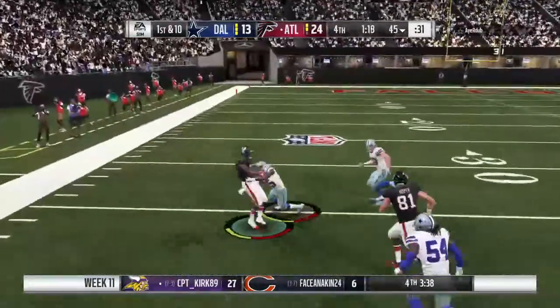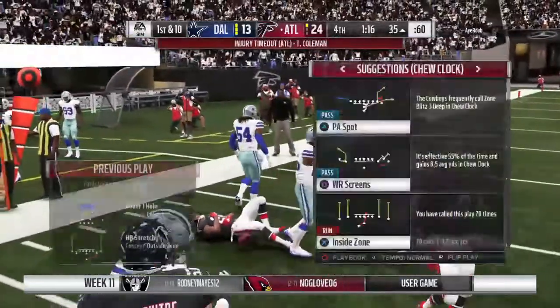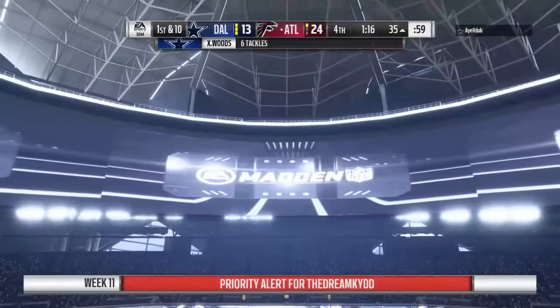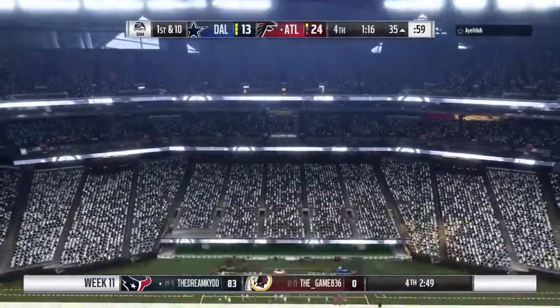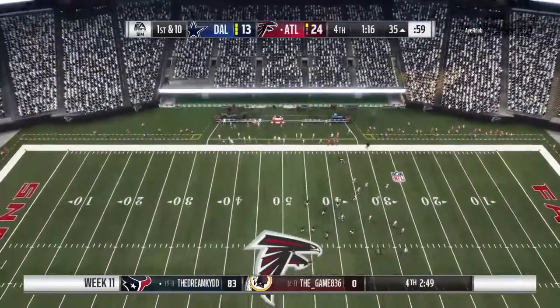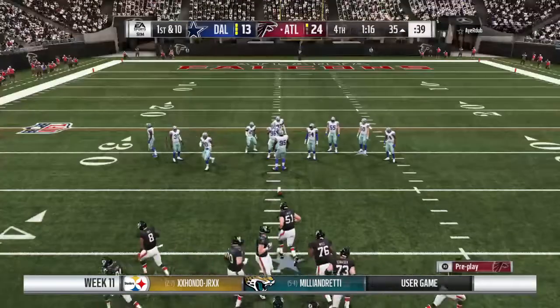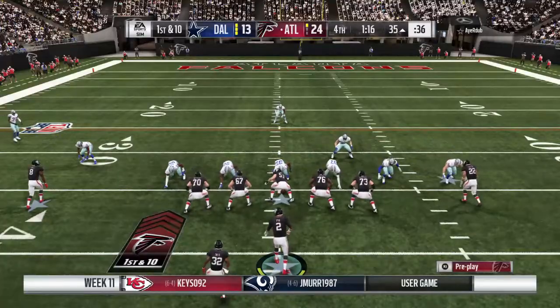And some room to roam now. And he's got this down to the 35. And now we'll get a stoppage here. There appears to be an injured Falcon on the field. While the trainers take a look, we'll step aside. They're not totally home free yet, but it's looking good as they come up 1st and 10.